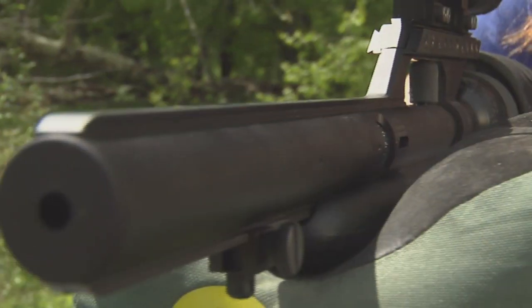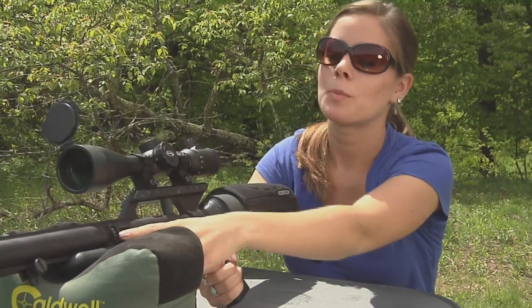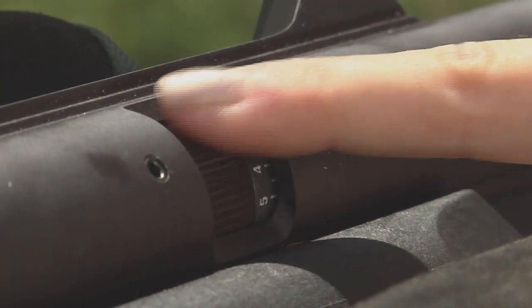I'm up here practicing with the pre-charged pneumatic AirForce Talon SS, and what makes this rifle so quiet is that the frame is milled from a single piece of aluminum, and inside is an extremely accurate match-grade Lothar-Walther barrel. In addition, it has an adjustable power wheel. If you're looking for more shots per fill, just dial it down, and if you want that really powerful shot, just turn it up.